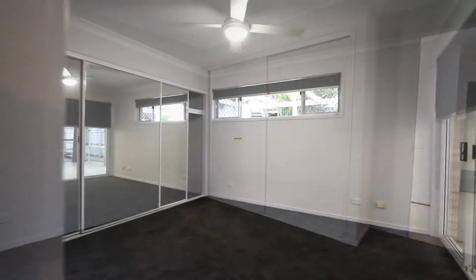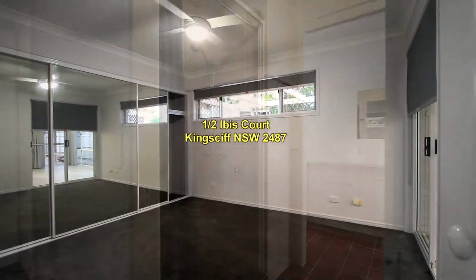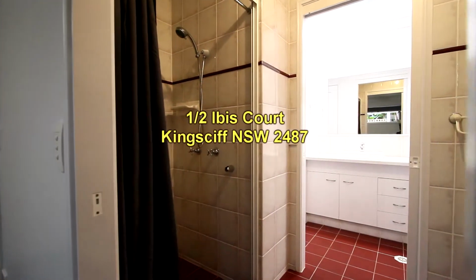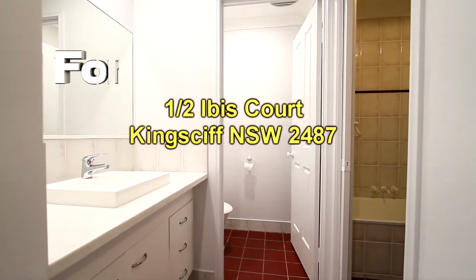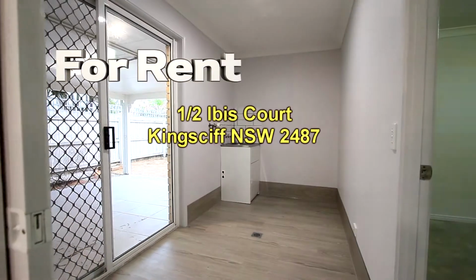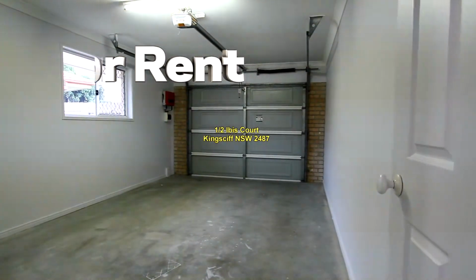The second bedroom is at the front of the property, main bedroom at the rear, good size, mirrored built-in robes, a 2A bathroom with shower, bath, a separate vanity, separate toilet, internal laundry and garage with remote control roller door and internal access.